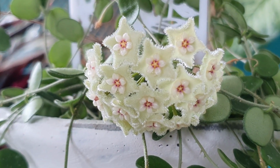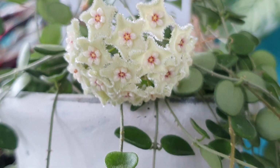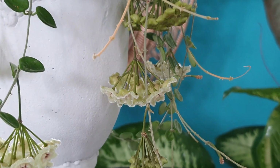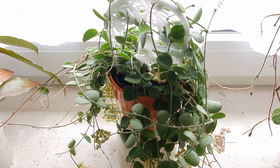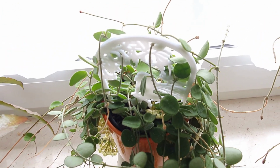Keep temperatures between 60 to 75 degrees Fahrenheit, 15 to 24 degrees Celsius. Use a well-draining mix, like cactus soil with added orchid bark or perlite. Fertilize monthly during spring and summer with a balanced, water-soluble fertilizer. Reduce feeding in fall and winter.